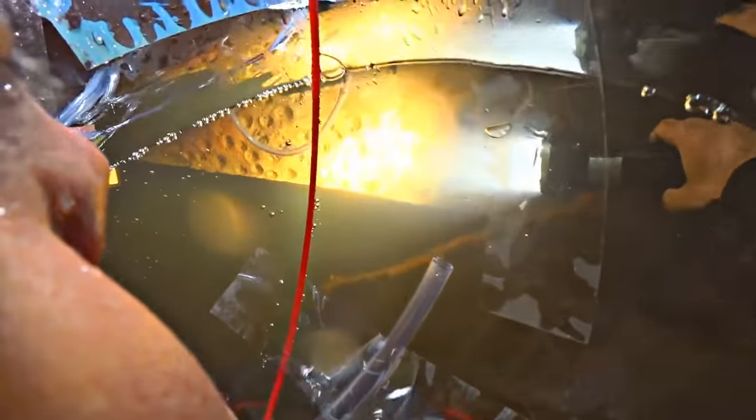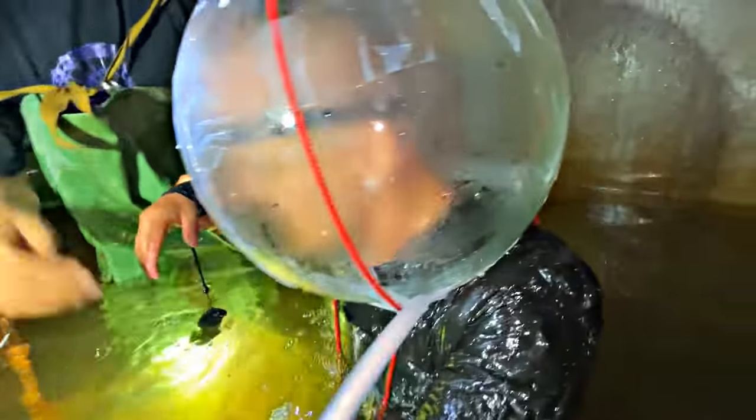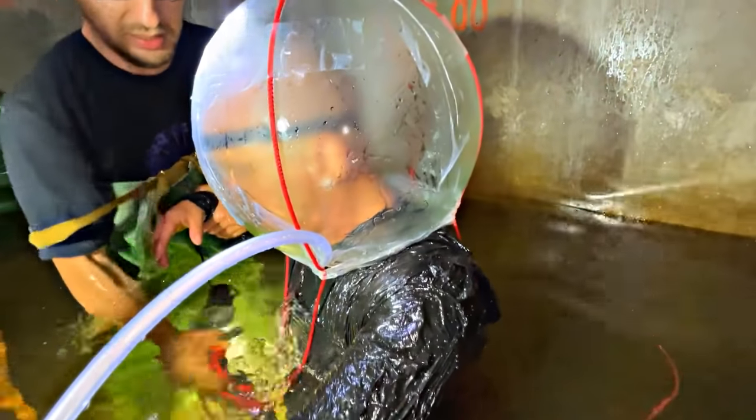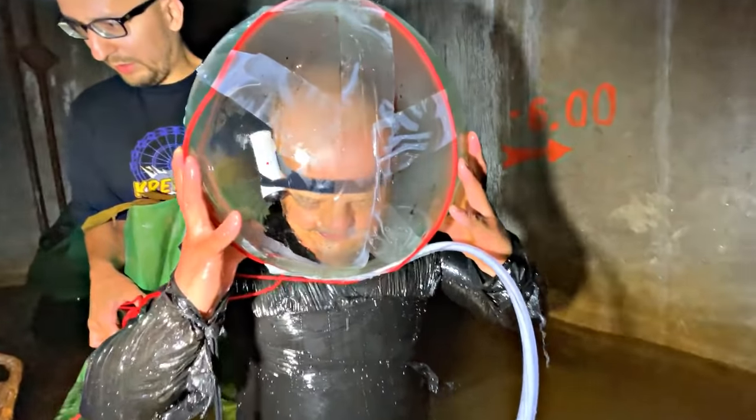Nothing is visible there. It's okay, come out. Hold my hand. Everything is fine. Take off your helmet. Wait, give me one more try. Lift the weights and take off your helmet. Lift both weights. Great, now take off your helmet.